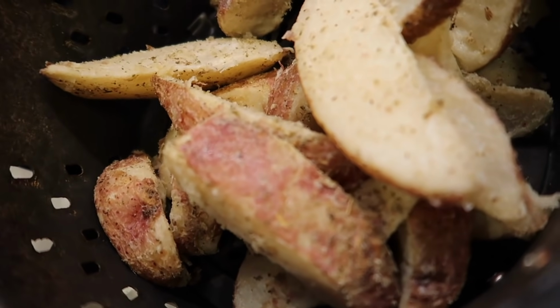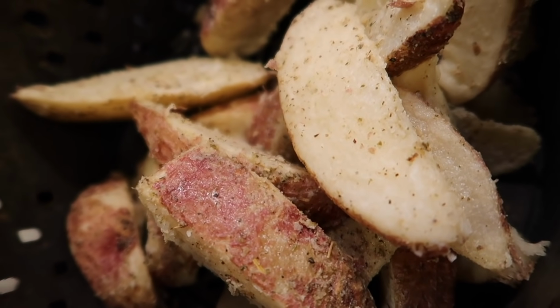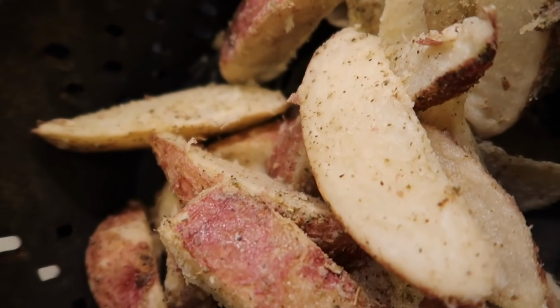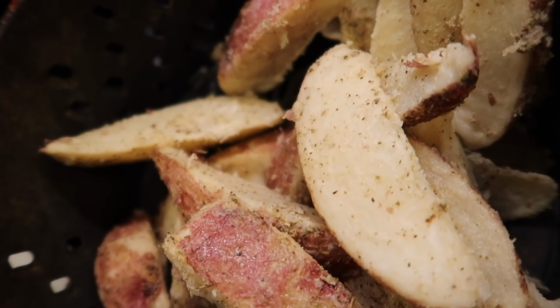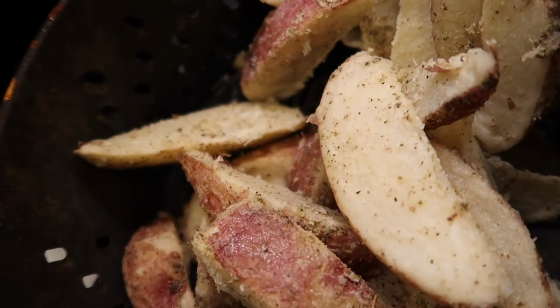It actually comes already with all the stuff on it, so I'm just gonna put a little bit of olive oil spray and pop them in here for about 10 minutes, and that's that. So that's what we're gonna have. And like I said, they're already seasoned, so I don't gotta put nothing on it. Maybe a little bit of pink Himalayan salt.